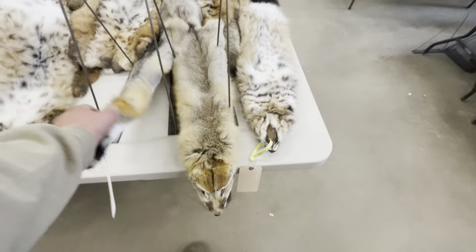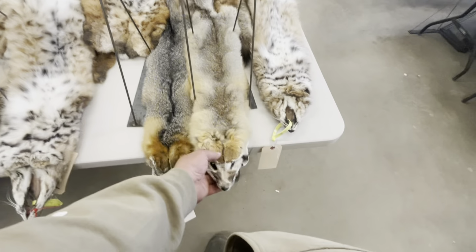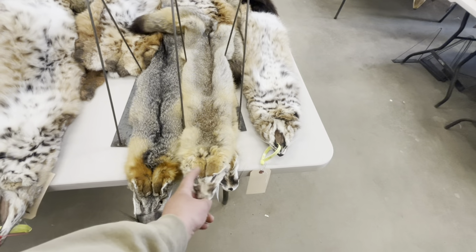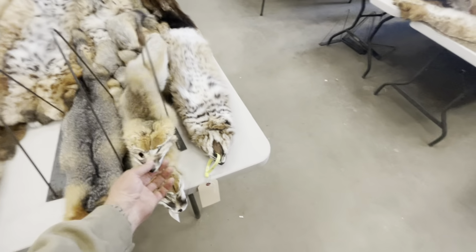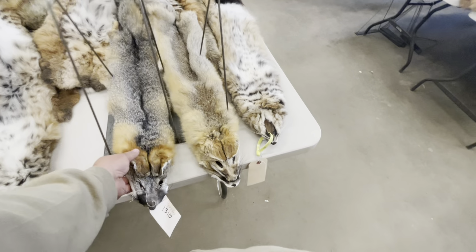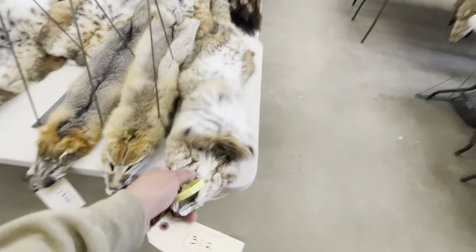115 anywhere, 115, 110 man. Gray. So this is a gray, and this is a Swift, or a kit. These are kit fox. These things are pretty. Gorgeous little things. They're smaller than a gray. A bag cat. Small, Utah. Good looking prep though. The prep on that thing is spot on.